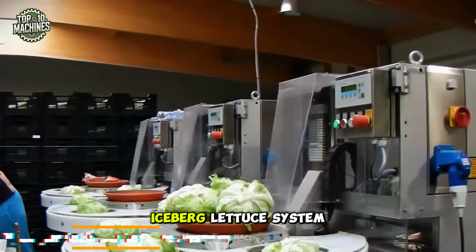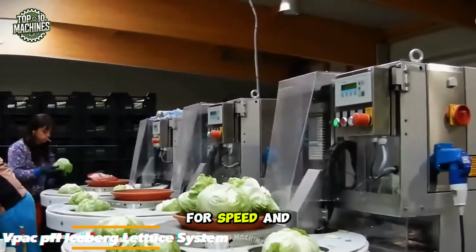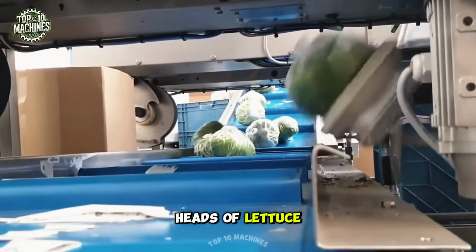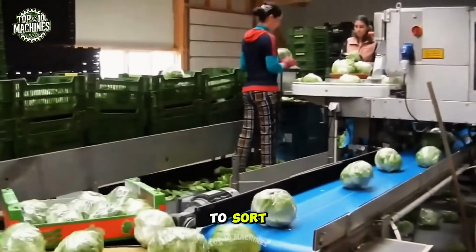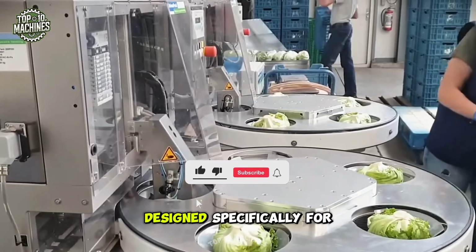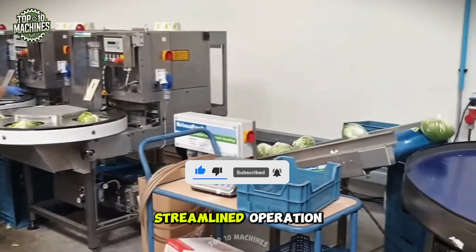The Vpac Iceberg lettuce system is a high-performance packaging solution, built for speed and precision. Capable of handling up to 36 heads of lettuce per minute, this machine uses advanced tech and precision engineering to sort, cut, and package with incredible efficiency. Designed specifically for iceberg lettuce, it turns bulk processing into a smooth, streamlined operation.